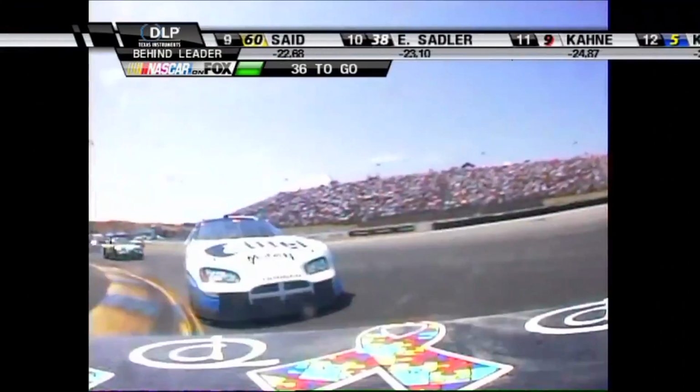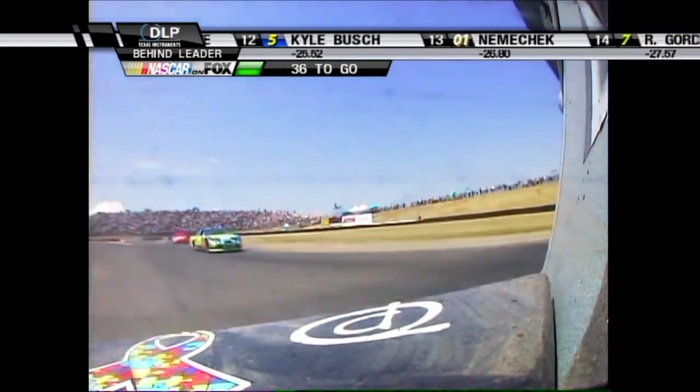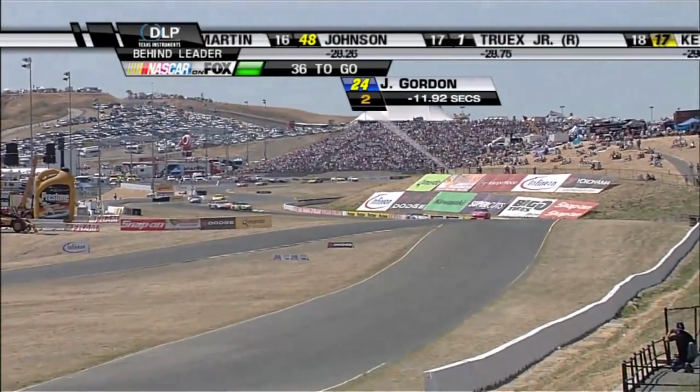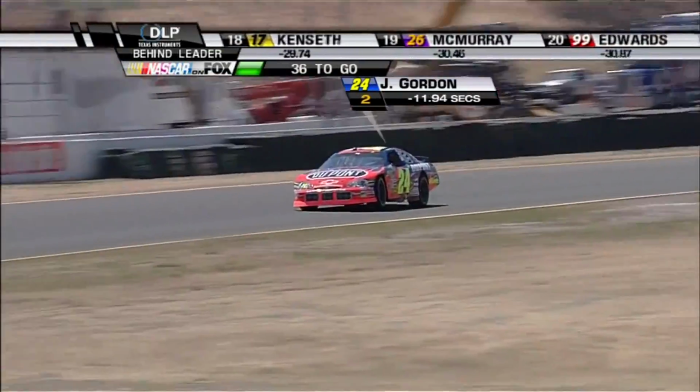Well, he's the king of the road, leading in his 10th race this year, but he's yet to win a race, and only twice in his career has he started out the first 15 races without getting a win. Hoping for that today, moving up to second ahead of Ryan Newman, right behind Terry Labonte. Let's rejoin Darrell, Larry, and Mike.